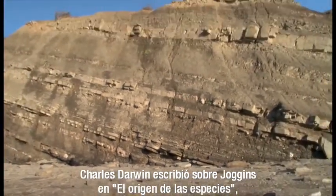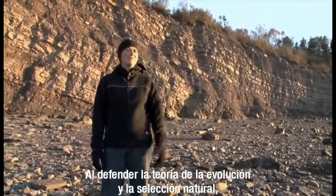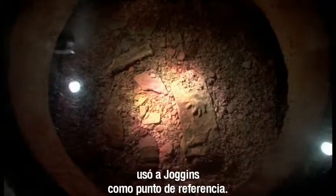Charles Darwin wrote about Joggins in On the Origin of Species, so it's mentioned in there when he was trying to defend the theory of evolution and natural selection. He used Joggins as a reference point.